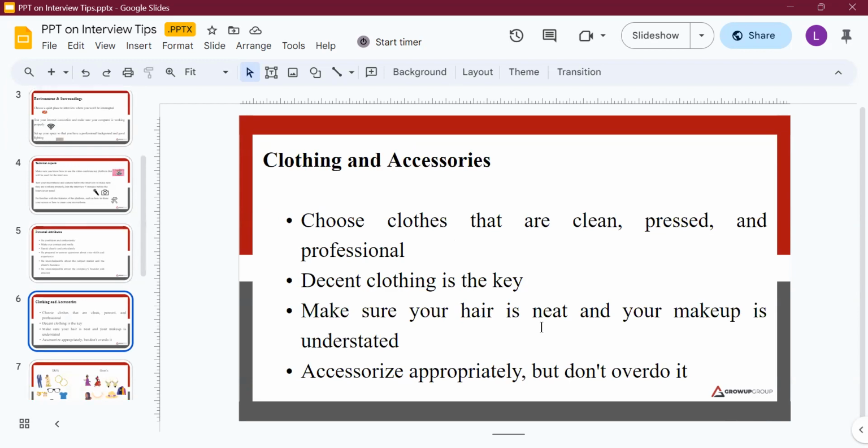Over makeup, like you've put on a full blusher, full party makeup, and you are trying to interview, you are trying to impress your interviewer. First of all, their focus will be on your makeup and your hair and accessories, etc. So make sure you are doing minimal makeup, your clothing is decent, it's clean, pressed, and avoid poppy and over-designed clothes. Accessorize appropriately, but don't overdo it. Always make sure that you are using minimal accessories, normal hoops, normal studs.